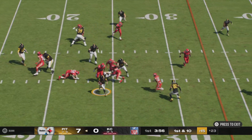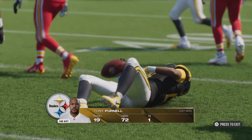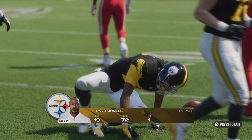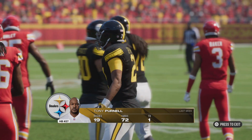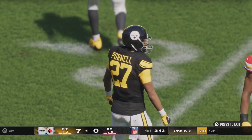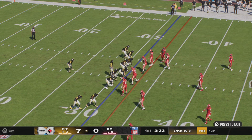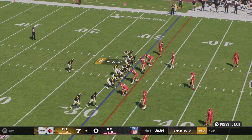Back to the well again. And he found some running room for a nice gain. We'll look at his numbers on the ground from last week here. After a good pickup, they're set up with 2nd and short.